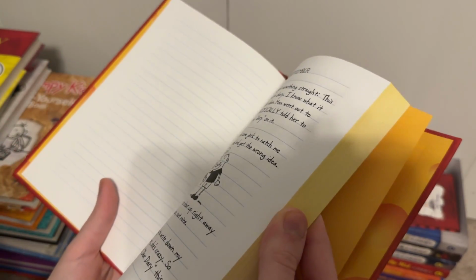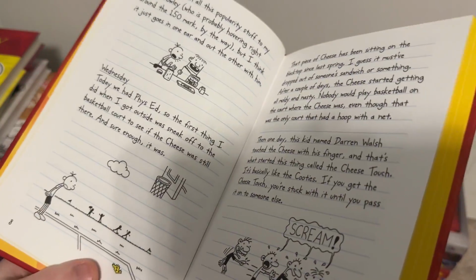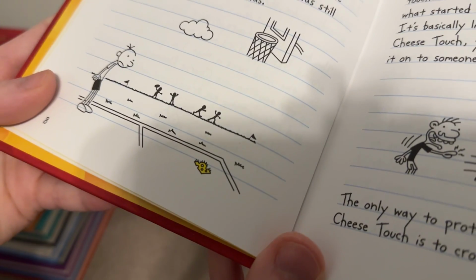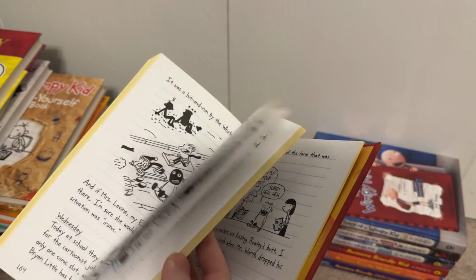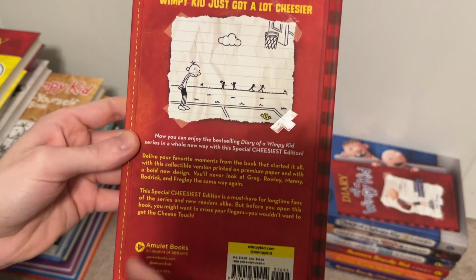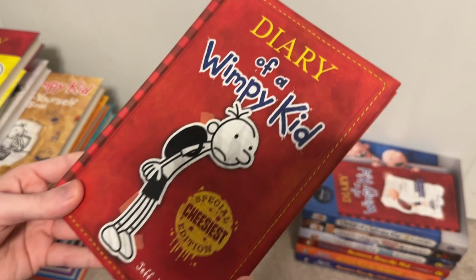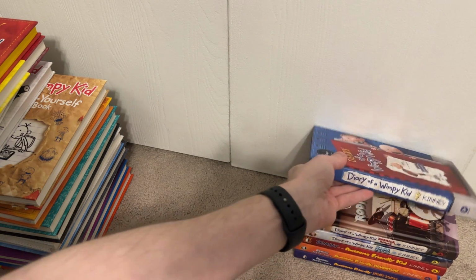However, there's also another difference in that, and I'll try and find a page real quick. Here we go. So another difference is that any page that features the cheese has the cheese in color. So that's pretty cool. But other than that, it's pretty much identical to the first book, original edition. Just that again, premium paper, new design, and that any page that has the cheese on it has the cheese in color.